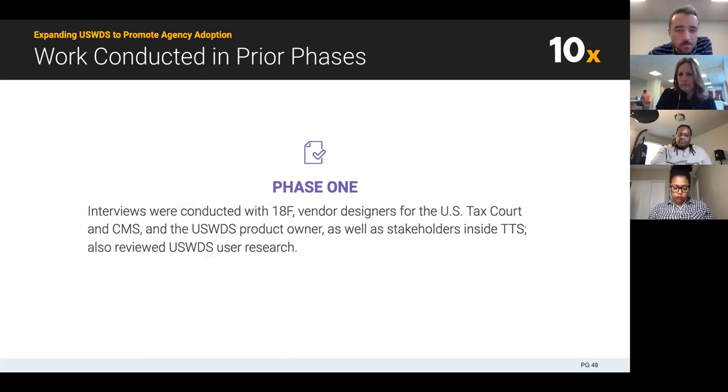So the project got underway in phase one, just to speak with folks at HNF, which is where the design system was originally born from, and also some vendors with the tax court, CMS, and the now United States Web Design System product owners, as well as some other stakeholders within TTS. So we got underway to investigate what government agencies are experiencing to successfully adopt the design system, and whether that's good or bad.